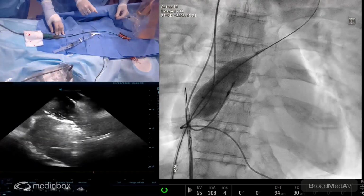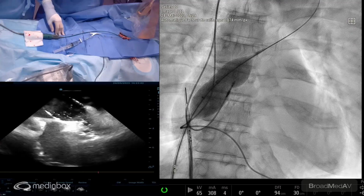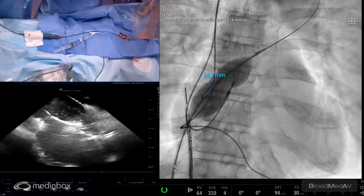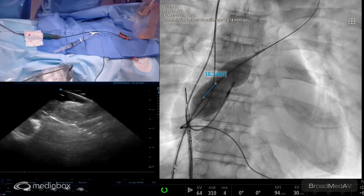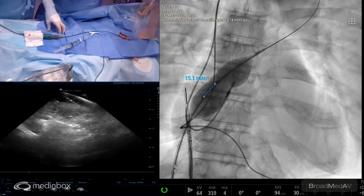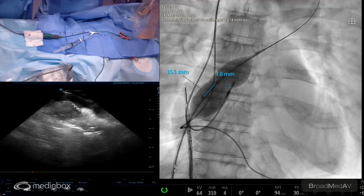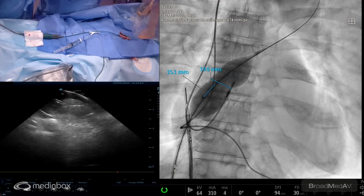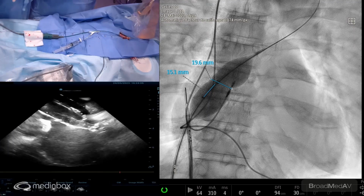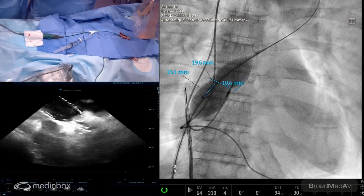It looks very large. So at this point, it looks more like an ASD. Typically, when we inflate the sizing balloon and it looks like a PFO, we see more tunnel on the balloon. Here I see more focal compression that she's measuring right now. It's 19.6.